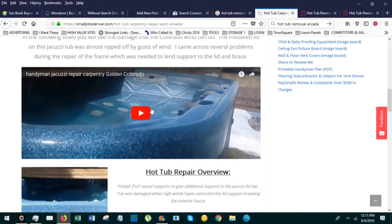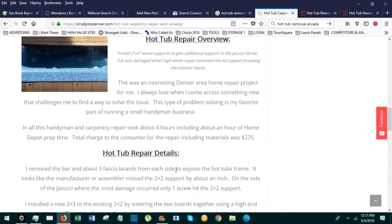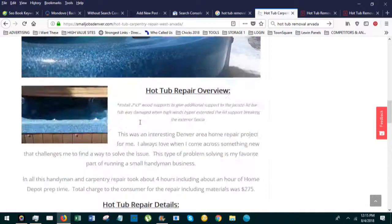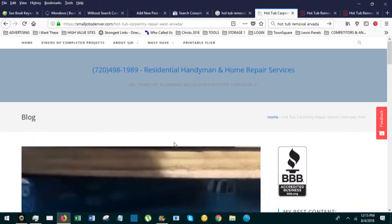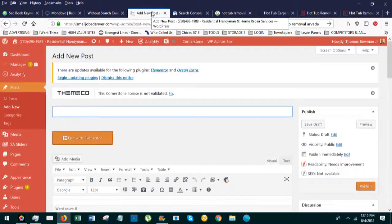Here's my article. I made a video about that lid repair on the jacuzzi tub whose frame I rebuilt, and then I talked about what I did and how I did it, in text. That page turned up and showed up for jacuzzi tub removal. So I could take this page, and my first link is going to be off of this page to the new page that I'm building right here. Then I'll do some kind of link off-site, probably with some kind of video or something like that. Of course, this video that I'm making is a link talking about this thing that I'm getting ready to target the niche of. I think that covers this little thing. I'll come back here in a minute and show you how all that turns out.